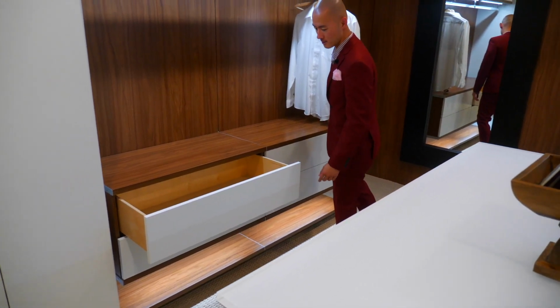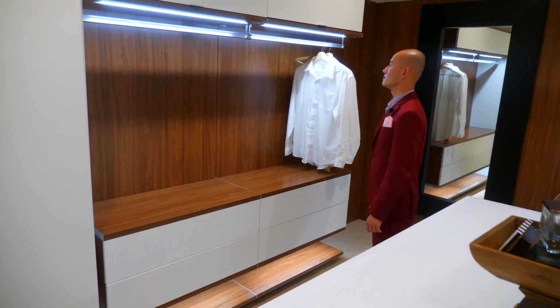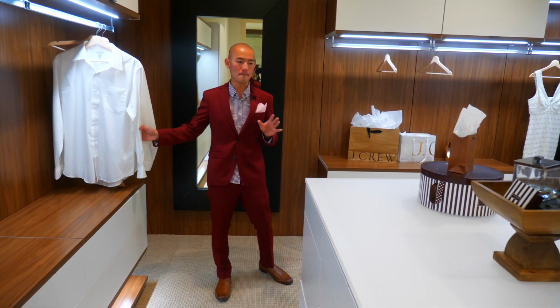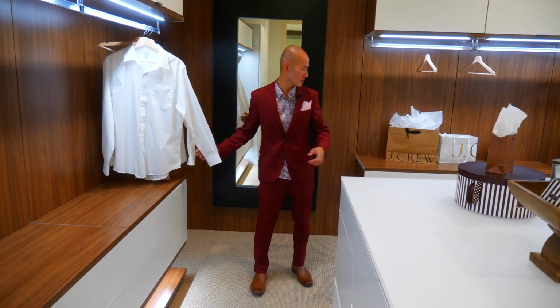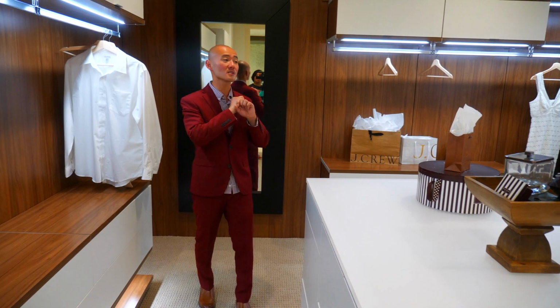Oh wow, okay. Nice, this is nice. Wait, hold on. There are too many male clothing items in here, right? You see this right here? You know, this closet is gonna go straight to the woman. The woman's gonna take over this closet, right?